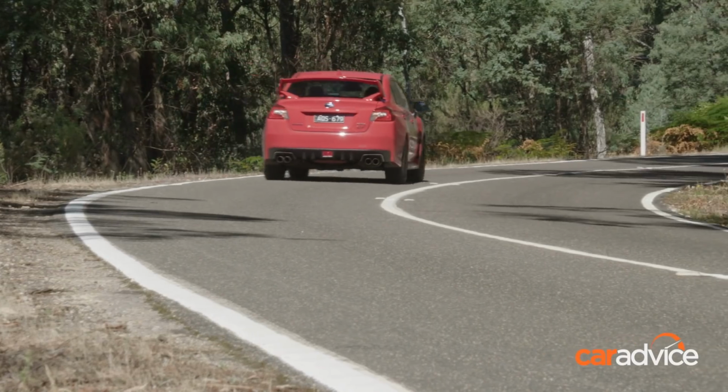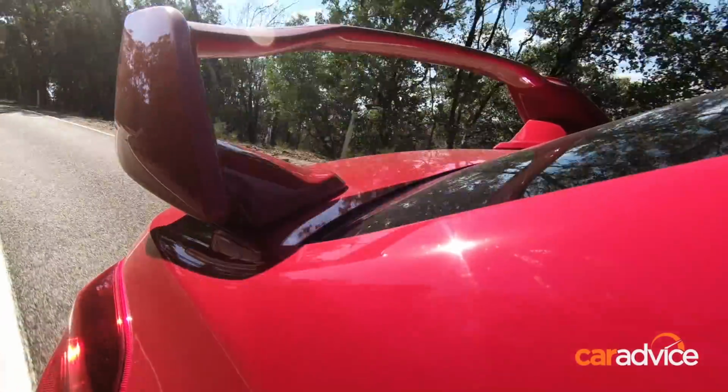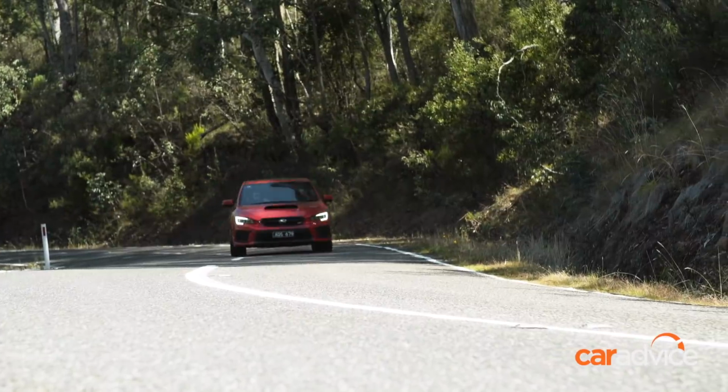Okay, so this is going to sound a little complicated, but this is like sending post compared to sending an email. It takes a little while to come on, but when you receive it, it's so much more fun than opening an email. So that's what I think of the Subaru.